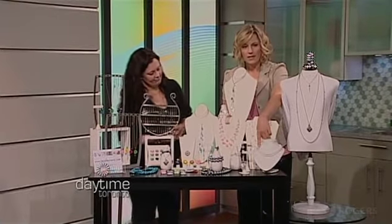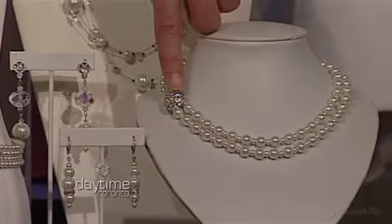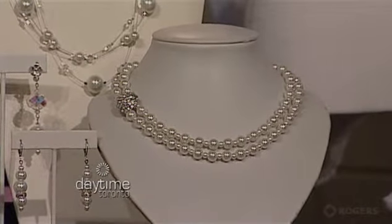Wow. To think of that stuff, you really do have to have an artist's eye. Spectacular. You could wear that to a wedding, couldn't you, if you were a bride? Yes, absolutely. And it's very affordable. Something like that would be about $32.